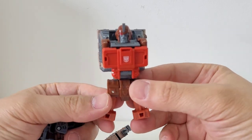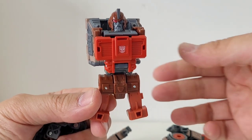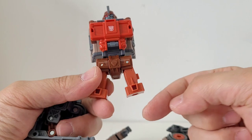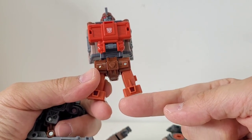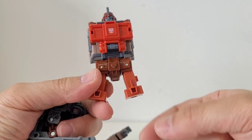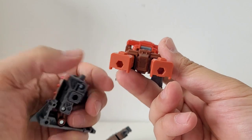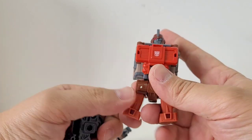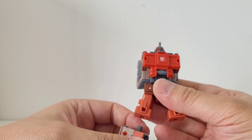Most of the modulators, weaponizers, fossilizers, those guys, their thighs, when they come down, the knee is a peg. You feel me? It's a peg that you're connecting a female port into. But this is the opposite. The leg has the peg on it, and the thigh actually has a port. And so you wouldn't just be able to plug it in.